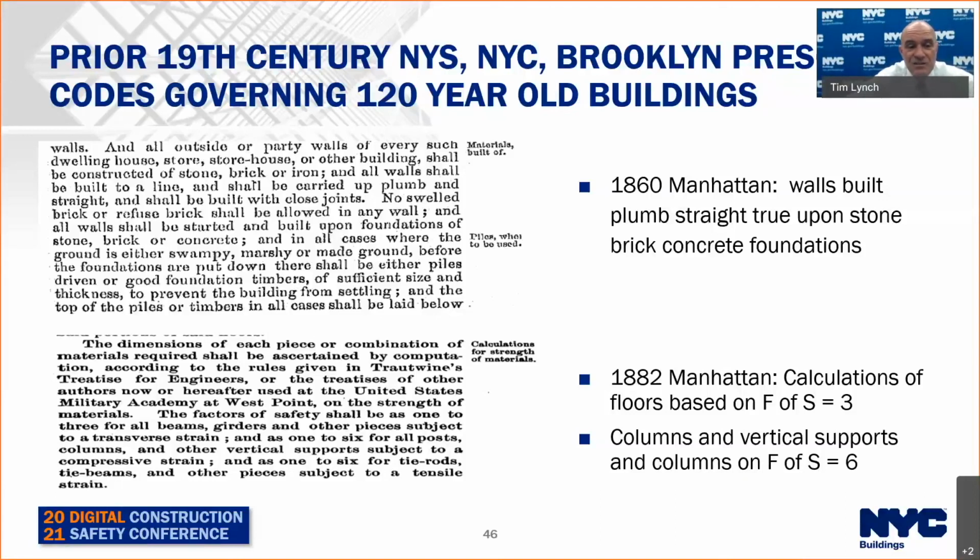1882, calculations of floor based on factor of safety at 3. That's a good number to go. So you can reverse that number of factor of safety. That's really a multiple to rupture number. And columns on vertical supports, factor of safety of 6.